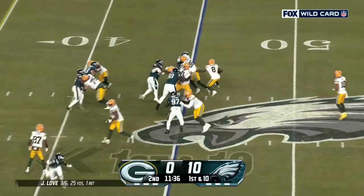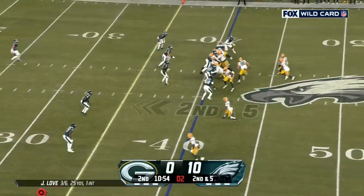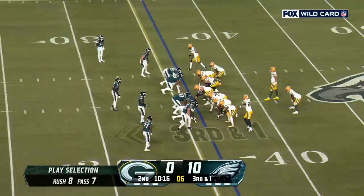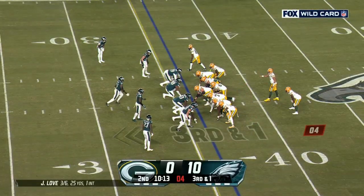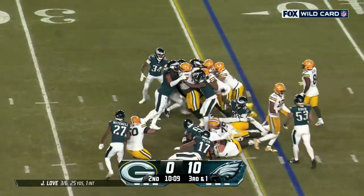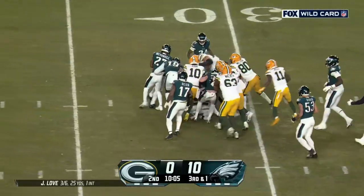Now can the run game follow? It's Jacobs breaking a few tackles and a very explosive play. Jacobs, left side, gets outside. And direct snap. Is it going to get there? It will. Tucker Kraft. He's still up. He's still going. Still going inside the 30.